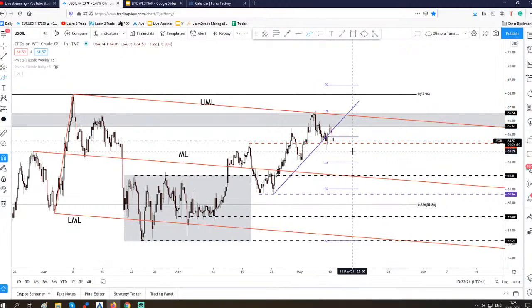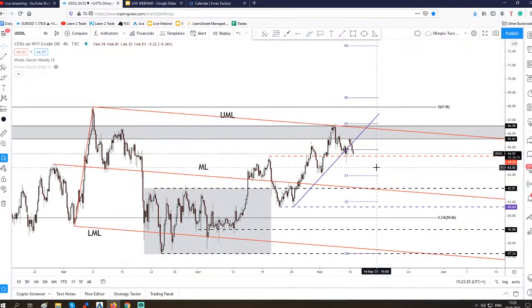That's why we don't want to post any signals here on the US oil or to place any trades on the US oil right now, because we really need to wait for a confirmation, because the price could register a strong drop here in the short term before going long, before going higher again.